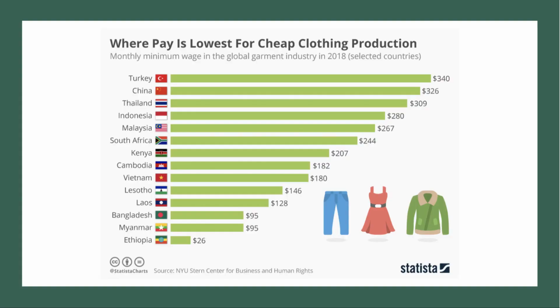One reason is because the minimum wage in Bangladesh is relatively low compared to other garment-focused countries. So Ethiopia has the lowest minimum wage. Bangladesh comes third lowest, but it's significant. It's actually a third of the minimum wage in countries such as Thailand, China, and Turkey. So for the moment, Bangladesh has a significant labour cost advantage in producing these labour-intensive, cheap clothing items.